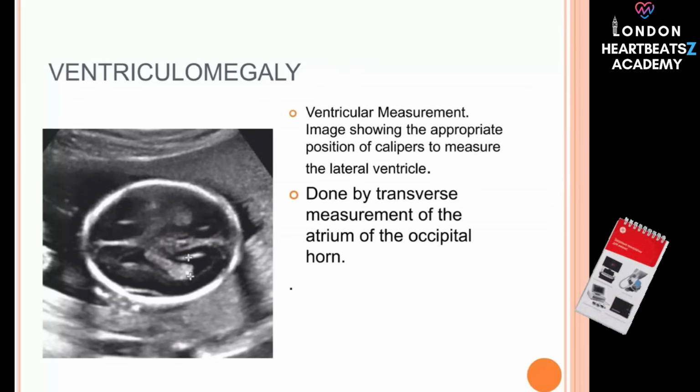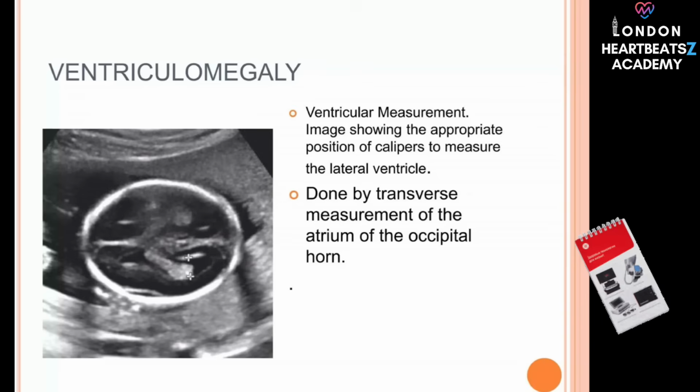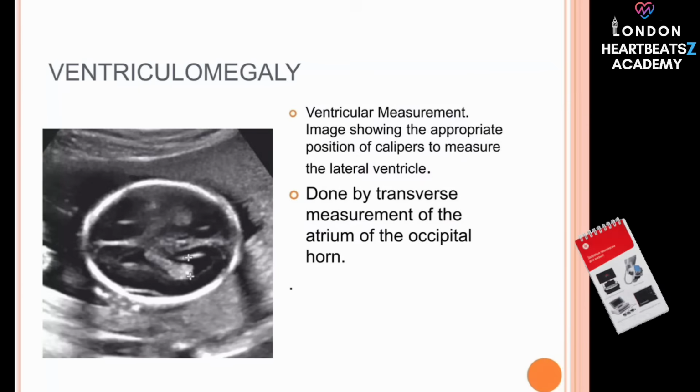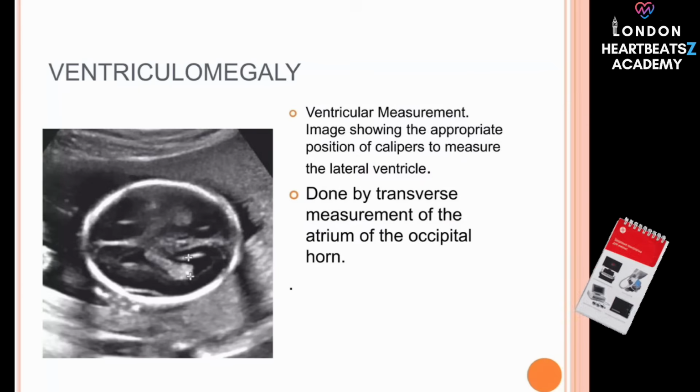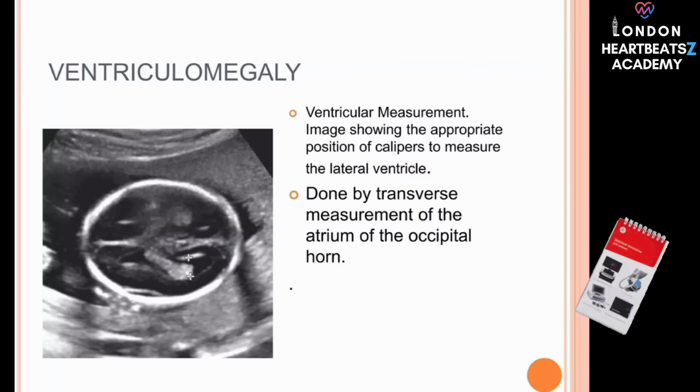You mentioned the criteria for ventriculomegaly and hydrocephalus. Can you clarify again how the measurement is taken and the distinction between those two terms? Absolutely. The measurement for the size of the lateral ventricle is specifically taken transversely across the atrium of the occipital horn, that posterior section we discussed in the ventricular view. Right, the back part. This is where the ventricle is typically widest and easiest to measure reliably.